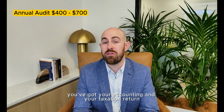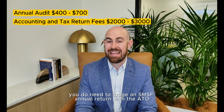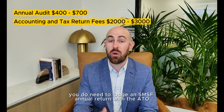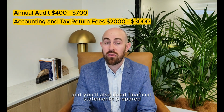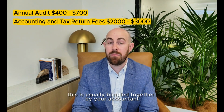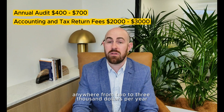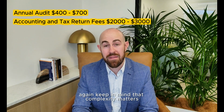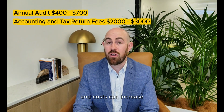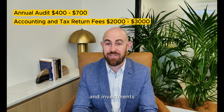Next up, you've got your accounting and your taxation return. You do need to lodge an SMSF annual return with the ATO each year, and you'll also need financial statements prepared. This is usually bundled together by your accountant. Think anywhere from $2,000 to $3,000 per year. Again, keep in mind that complexity matters, and costs can increase depending on the complexity of your fund structure and investments.